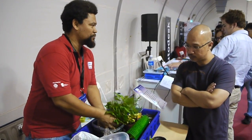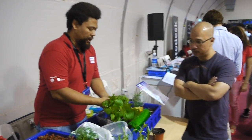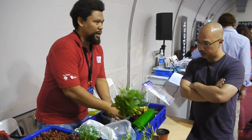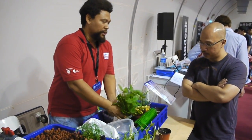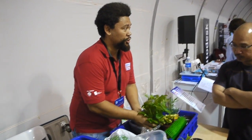Hydroponics, right? Hydroponics is basically you buy some chemicals, put them in the water, and the chemicals fertilize the plants. And you have to keep buying more chemicals, and now and again you have to change the water. Okay, this is aquaponics. It's a combination of hydroponics and aquaculture.